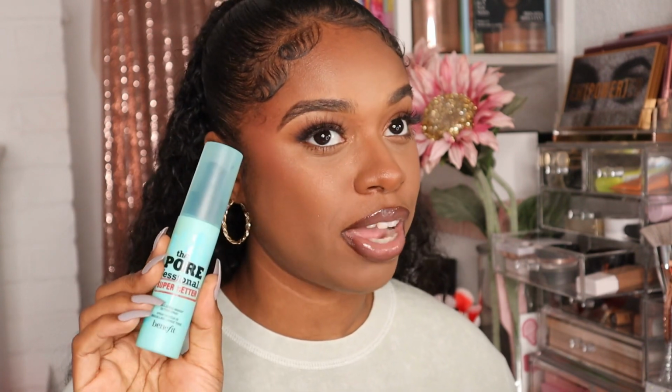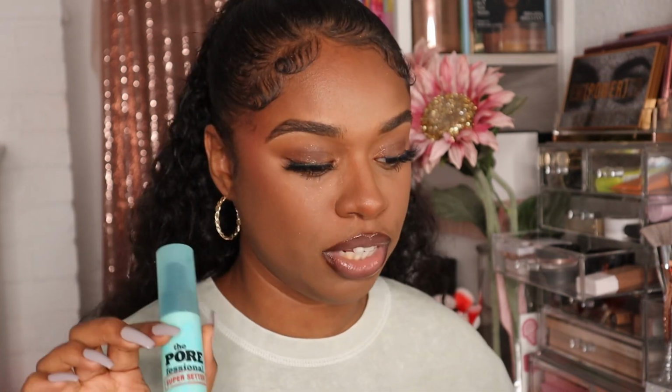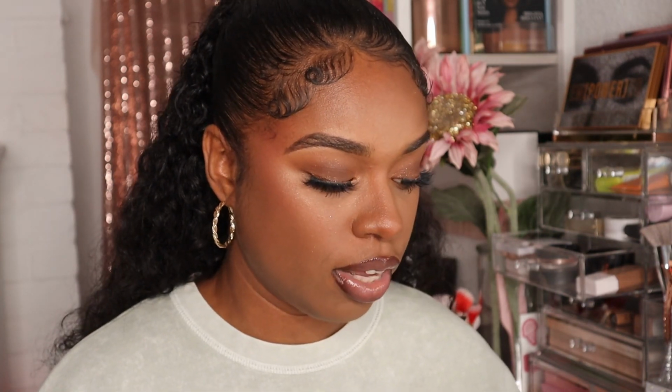Chef's kiss. I'm kind of going out of order a little bit, but I also use the POREfessional Super Setter Setting Spray. I've been actually really liking this setting spray, and this is just the mini one. I really like the setting spray, so use that.